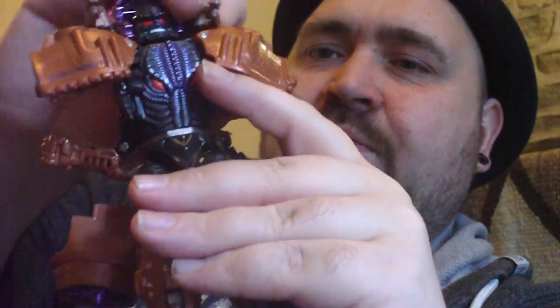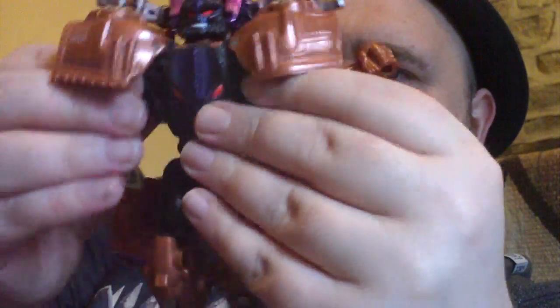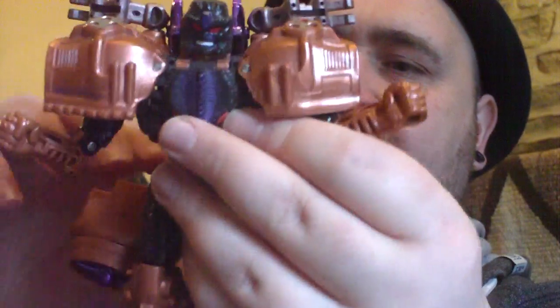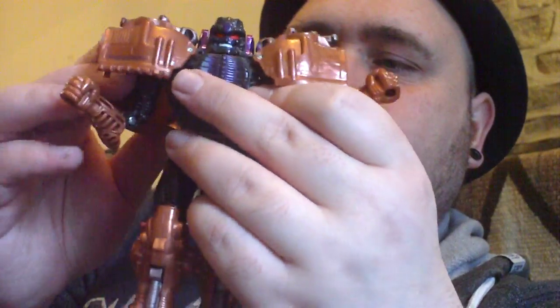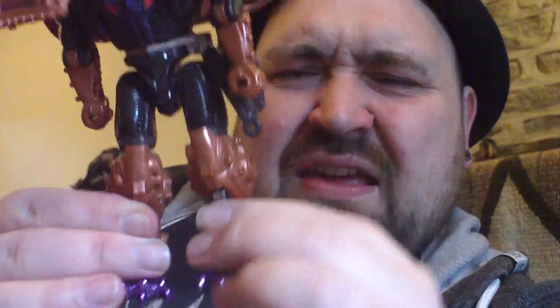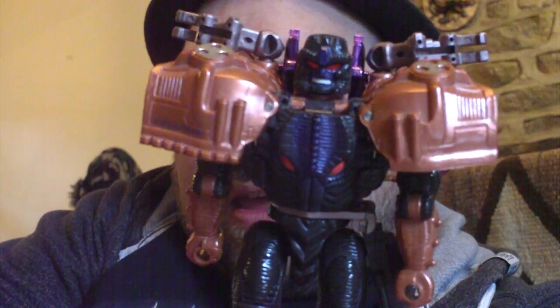So these flip up. And this flips down, and this flips all the way back there, and that hooks in, and that, my friends, is Transmetal Megatron. Isn't he amazing?